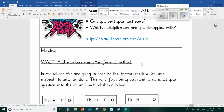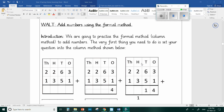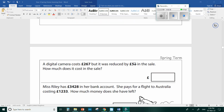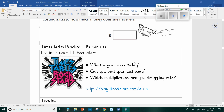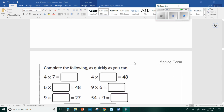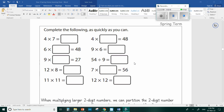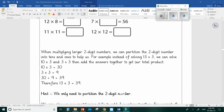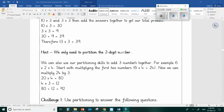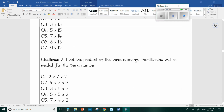For Monday, we're adding numbers using the formal method, where you will need to write the numbers using the column method in a workbook. You have 3 challenges each lesson and then a problem-solving question at the end. Then for Tuesday, you're multiplying using the partitioning method, where you partition into the tens. There is a quick practice of your times tables first. Be careful, there might be hints to help you if you are stuck.